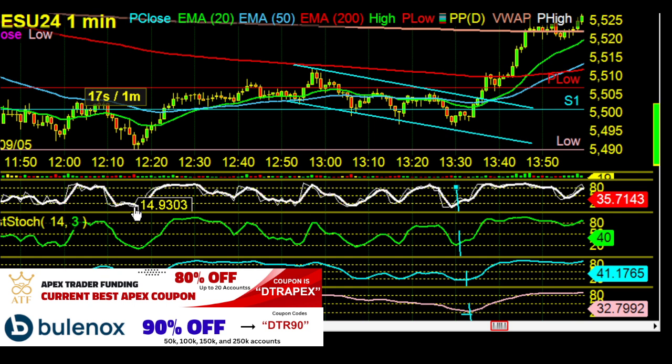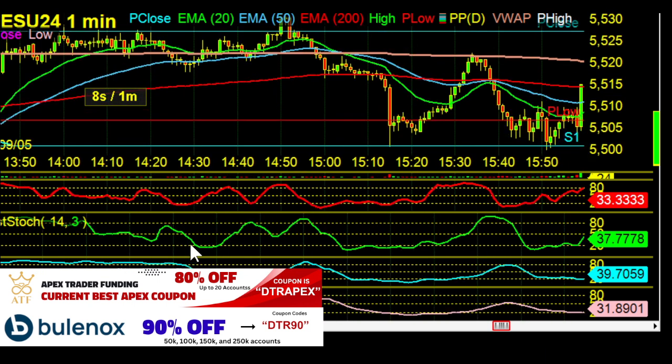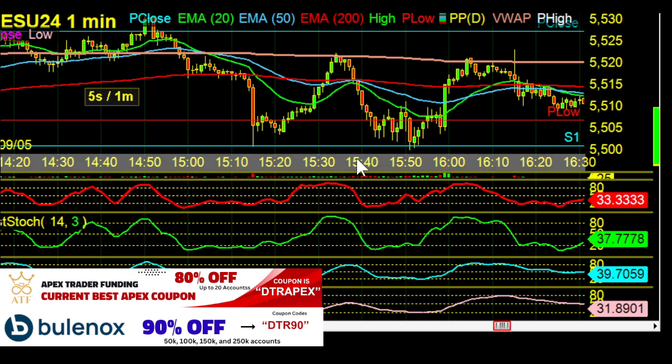Here's one back over here too, a nice quad rotation. A quad rotation is that 5-minute time frame slowly rotating back down, moving back up. Again, more about the 5-minute rotation. You'll learn about that. That's very important.